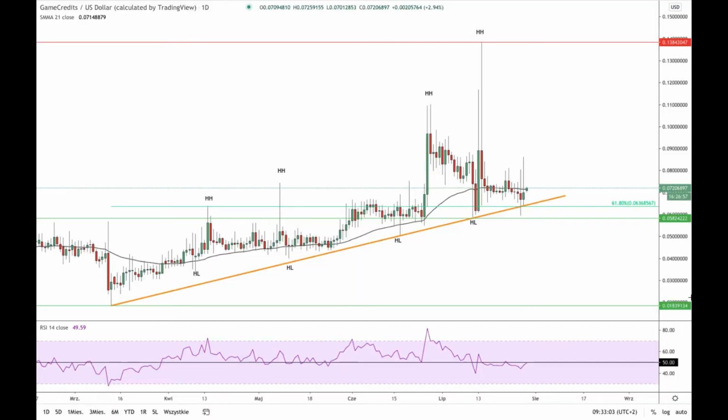Today is Wednesday, 29th of July 2020, and we are going to take a look at the Game Credits hashtag ticker, GAME quoted to American dollar, and this is of course a daily time frame chart. I'm using the Japanese candlesticks, as you can see here. So what do we have on this long-term chart?